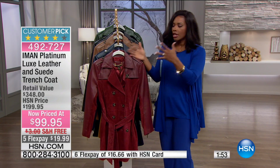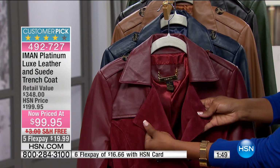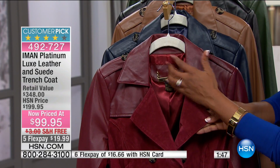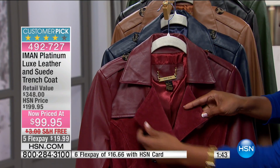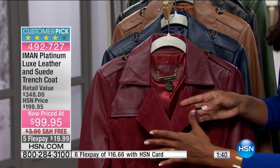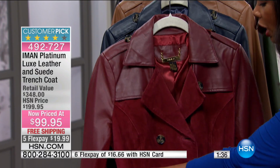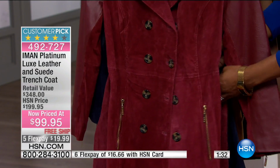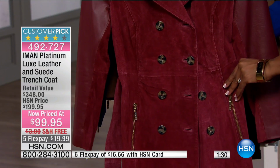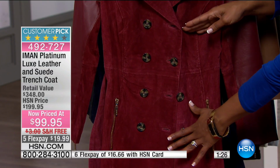And I know that you've got that traditional trench coat look and style, leather on the top, collar and along the shoulders, but you have the suede lapel. It's a double-breasted trench coat with the matching sash tie that you can choose to tie in the front, or if that's not your thing, you can tie it in the back and have it out of your way if you really just wanted to show off that double-breasted look.